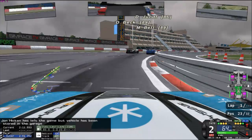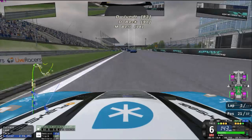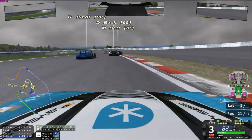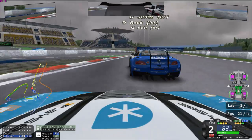I've got a red and yellow thing in the top right. I don't know what that's all about. Could have gone better. Apparently I've got to stop-go. What for? Jump start, maybe. No. Nothing came up on mine, did it? Because I can't see that. Oh, well, I've got a 10 second stop-go now. I've got to do a lap with my good car.